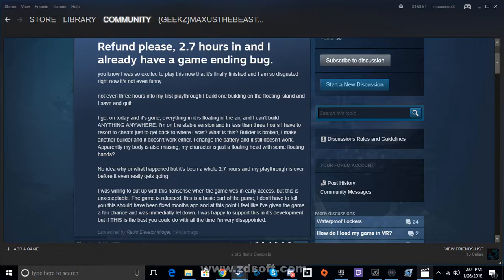What is this? Builder's broken. I make another builder, and it doesn't work either. I changed the battery, and it still doesn't work. Apparently, my body's also missing. Characters are floating head with some floating hand. What the frick? Okay!